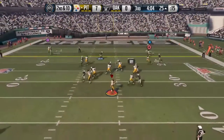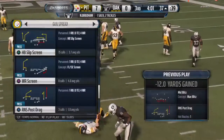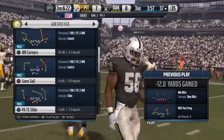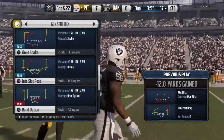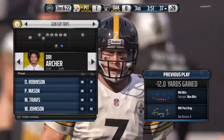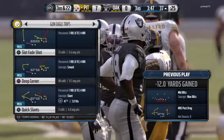Roethlisberger's got it in the gun. And the quarterback is sacked by Bradham. That's an awesome job by the outside linebacker. He gets a sack on the quarterback, and nowadays you've got to do it all for an outside linebacker. You've got to be tough against the run, cover receivers down the field, and yes, plays like that get to the quarterback.